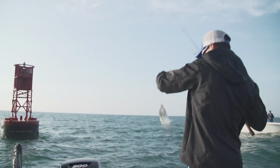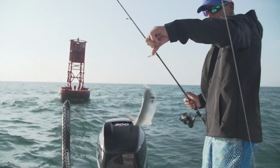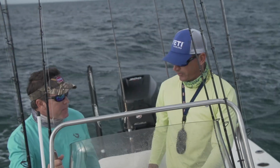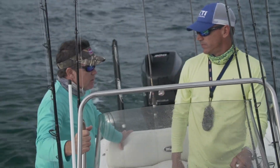We bounced around on some of the channel markers. We got some small bluefish and a couple other critter bites. Not what we were looking for, so we continued on. So nothing going on the cans, push off. Yep, let's push off. Nothing but just little toothy critters there.